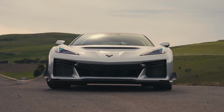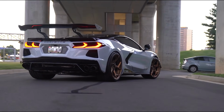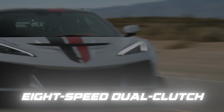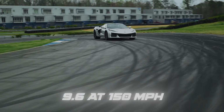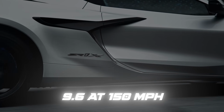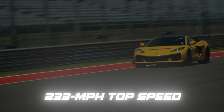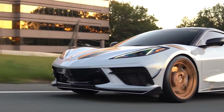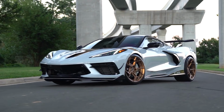it sits behind the driver's head in a mid-engine chassis that costs less than half of what Europeans charge for similar numbers. An 8-speed dual clutch fires it up to 60 in 2.3 seconds, through the quarter in 9.6 at 150 miles per hour, and onward to a 233 mile per hour top speed. Hear that again? 233. The ZTK Performance Package turns this missile into a scalpel.